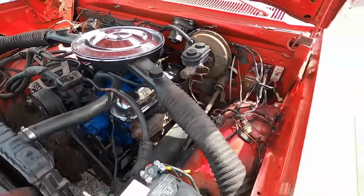Brakes are good. Speedometer's coming up on the dash. Running quite smooth. That pedal feels pretty good on the brakes.